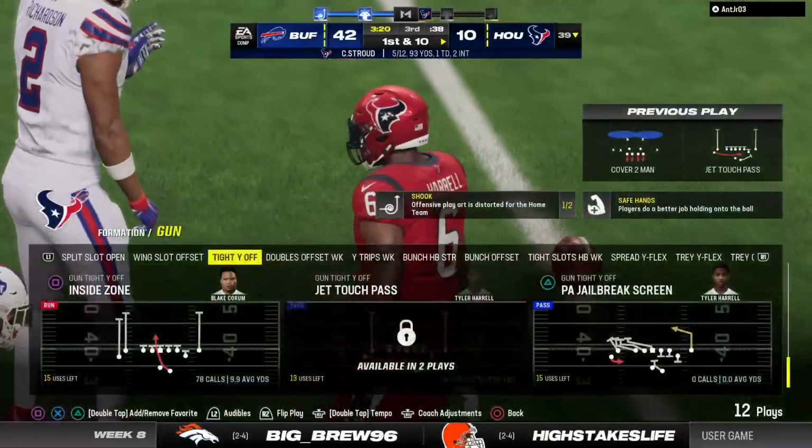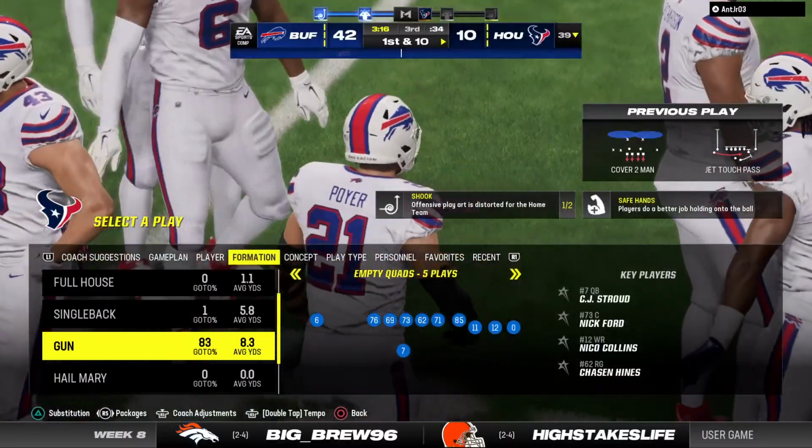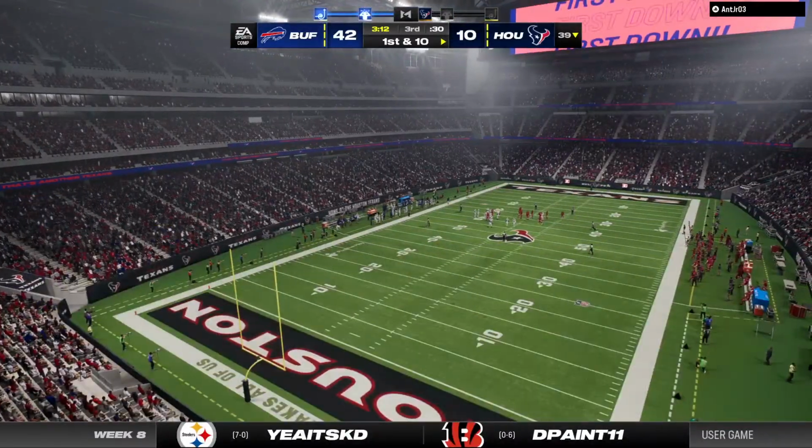And he gets this one just shy of the 40, down at the 39. 10 yards there, good enough for a Texan first down. Just a simple tap pass, but it pays off in a big way.